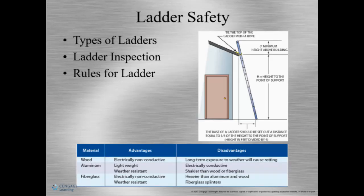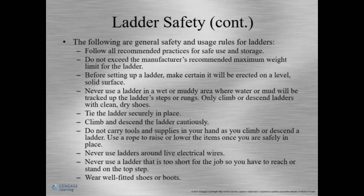Ladder safety. Make sure you follow recommended practices from the manufacturer, like the proper maximum weight limit. You may not exceed the limit, but the material you are moving, plus you, could be heavier than the rating. Make sure the ladder's on a level and solid surface. We also want to make sure not to use a ladder in a wet or muddy area because it makes the rungs slippery and you could fall.